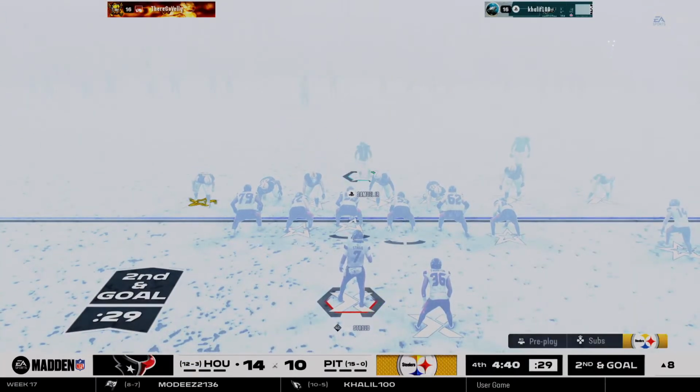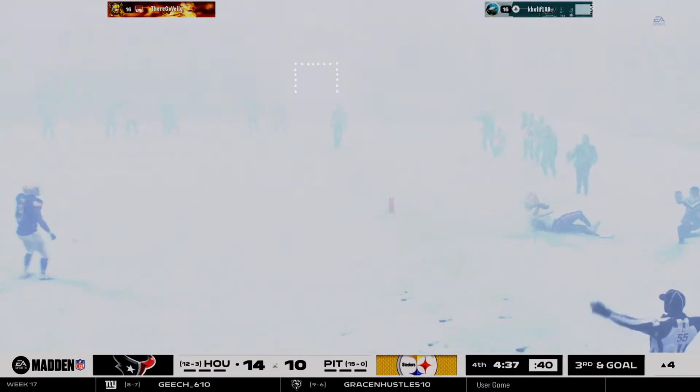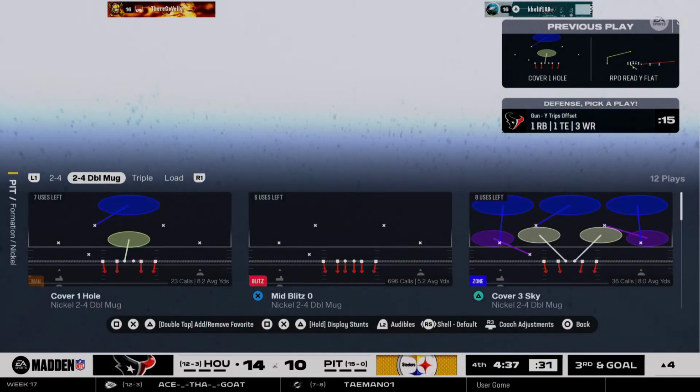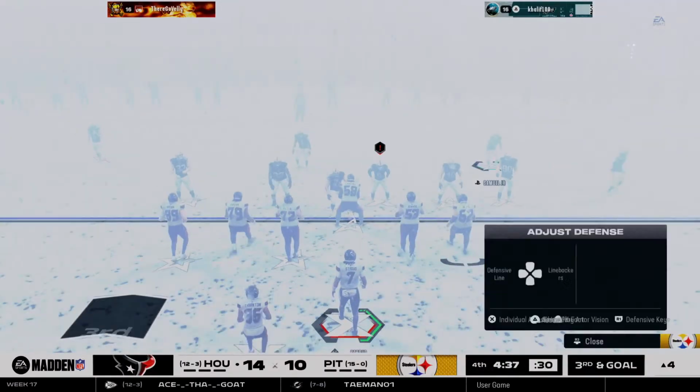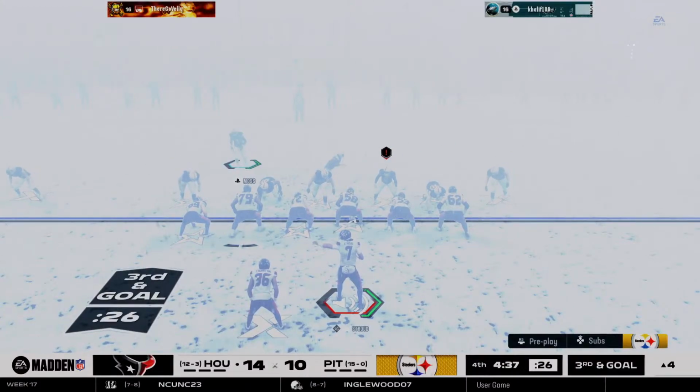Here we go. He pulls it in around the 5. Pass complete to number 89. 4 yards on the pickup. It's now third and goal. This crowd into it now as we get to third down.